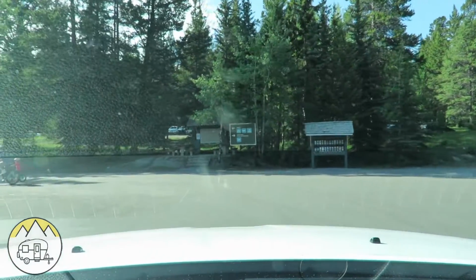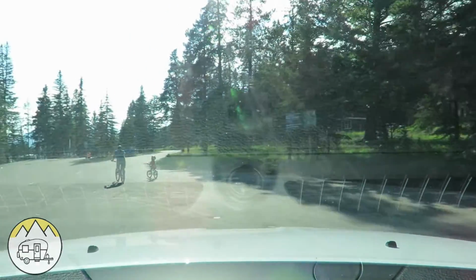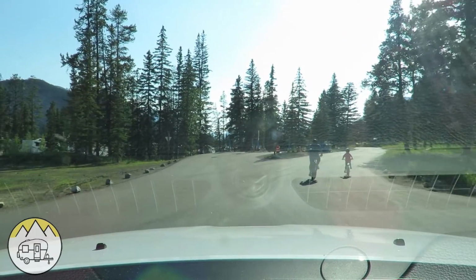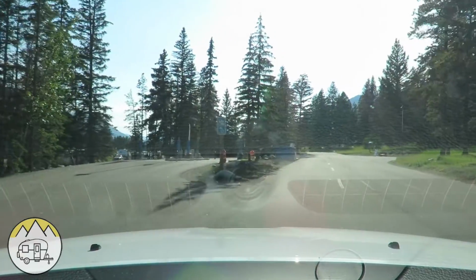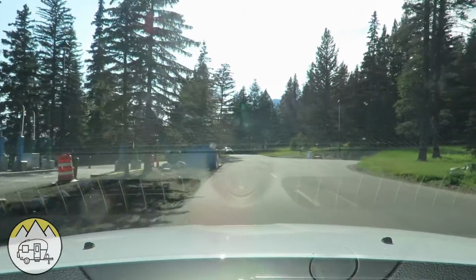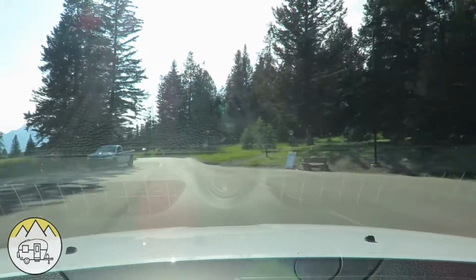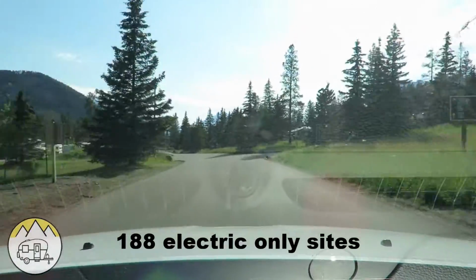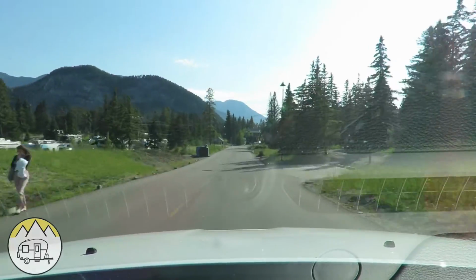It is Tunnel Village 2, which is an electric only campground. First of all, here on the left is a dump station with 2 dump ports, trash containers. There are 188 electric only hookup sites in Village 2. Let's take a quick look at those.